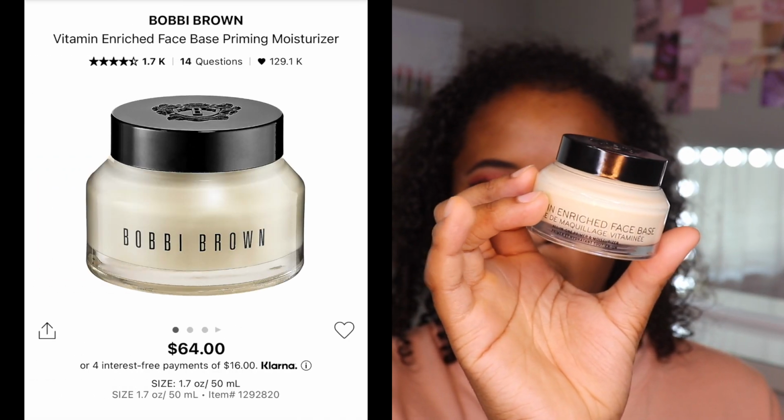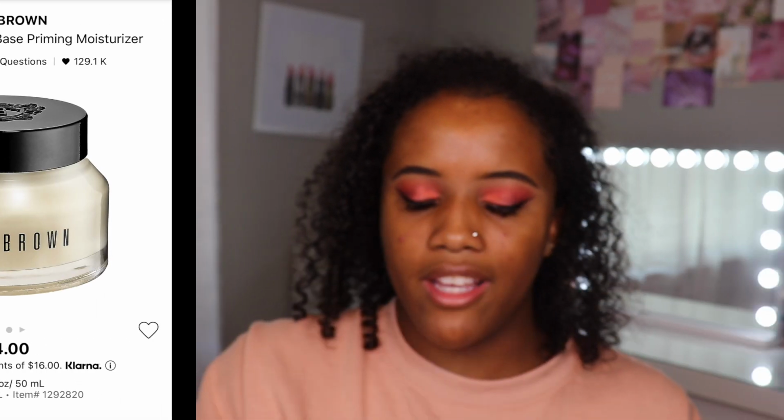The reason I started doing this also is because in the winter of last year, my skin got very, very, very dry, and I was not liking the way that my makeup was looking because I wasn't using anything hydrating other than my skincare. Today we're gonna be using this BOBBI Brown Vitamin Enriched Face Base. I absolutely love this stuff. It's like an extra skincare booster type of step. And I don't put a lot on, just a little bit, just to get your skin ready.